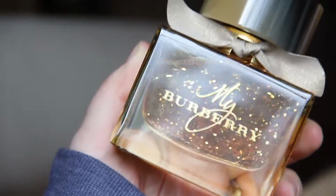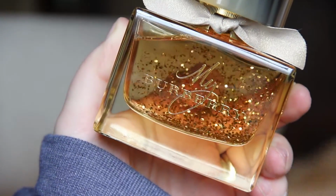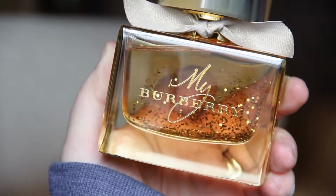Let's start out with some perfume. I couldn't resist picking up the My Burberry. I got it in the 3 fluid ounce size, and I got the festive edition because it was still on the website. I'll put in some close-ups. Basically, it's got gold sparkle in it. I know, it's the same price as the other large 3 size, and I just love this packaging. It is just so stinking gorgeous.